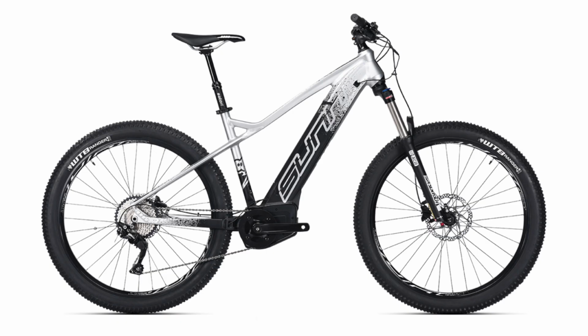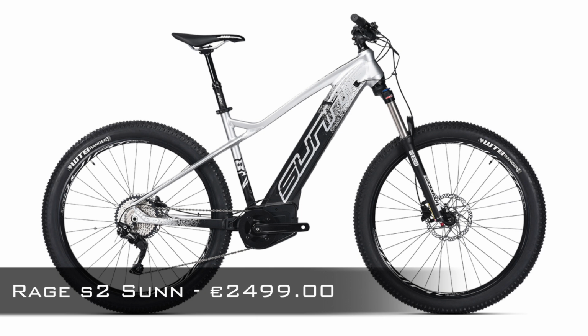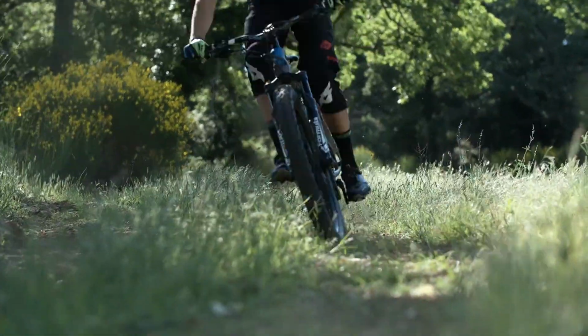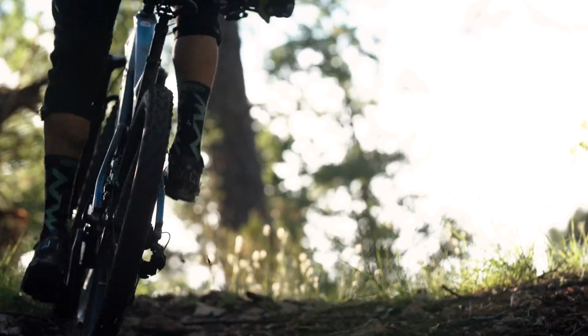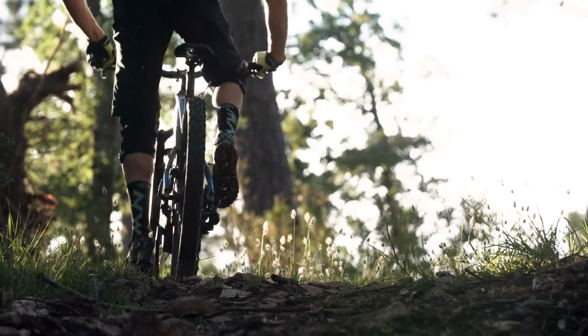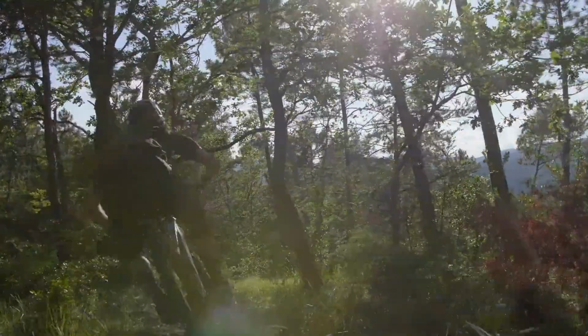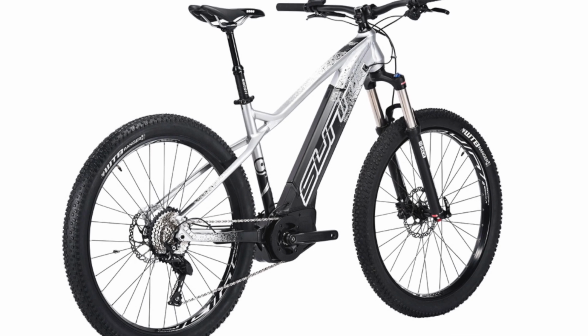Number three, Range S2 from Sunn. The new Range from Sunn is a mean looking hardtail with a whopping 90 Newton meters of torque powered from a Bosch motor and a 500 watt hour battery. For those of you that don't know, Sunn are a French bicycle company, and in the 90s they made the most beautiful BMX race bikes. Everyone wanted a Sunn back in the day. Running on 27 plus wheels front and back and 130 millimeters of travel up front, Sunn has done a great job with this bike. It even has a dropper. So I think this is a great looking commuter.